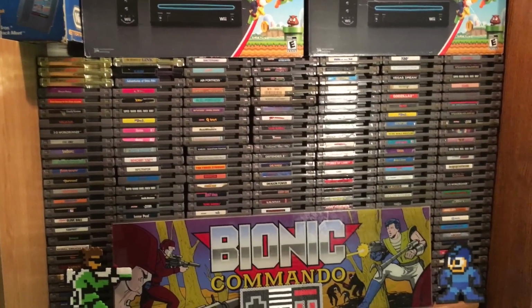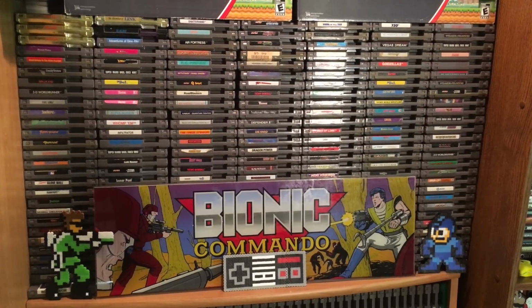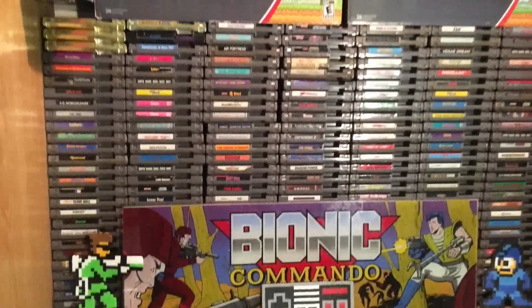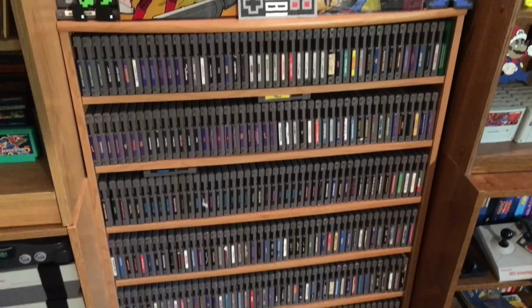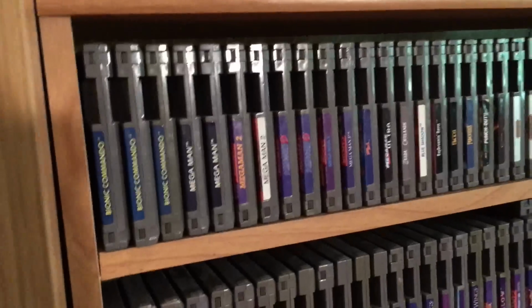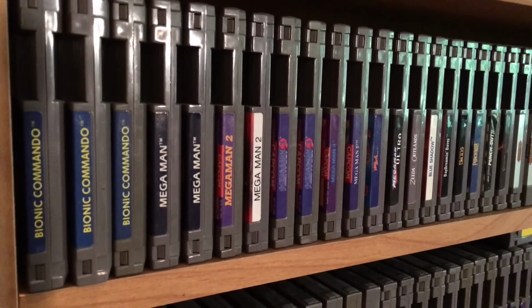These are my NES games. Of course, my favorite game is Bionic Commando, sent to me from Jason Relaxation. Thank you again for that. I'll go through, not all of them, just some of them, because there's quite a bit. I think there's about 450, something like that. I'll just go through some of the top shelf ones. That's my top shelf. Of course, 3 copies of Bionic Commando.